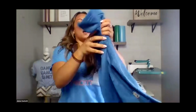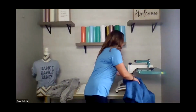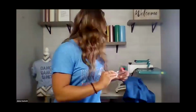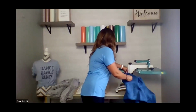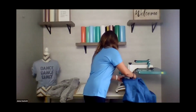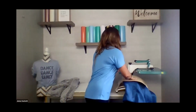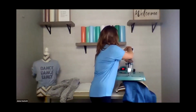All right, so I am going to isolate my print area by unzipping that a bit and letting the zipper drop off to the side. Now, whenever I place my left chest logo, I'm going to line it up with where my seam from the shoulder meets the seam of the collar and drop that roughly 6 to 8 inches down, depending on the size of the garment that you're heat applying. I can actually go up a little bit. All right, so now my print area is completely isolated. I'm going to increase my pressure a little bit. There we go. Now I can just lock that down and let the heat press do its work.